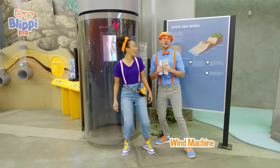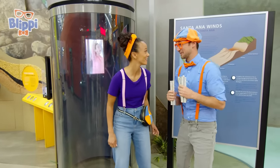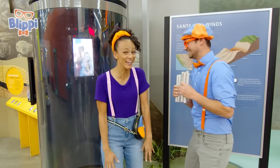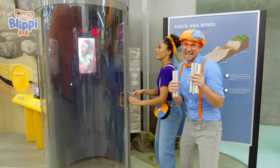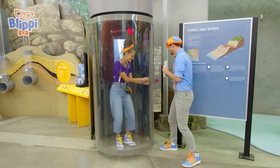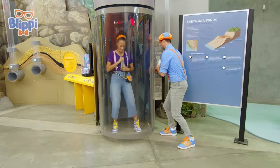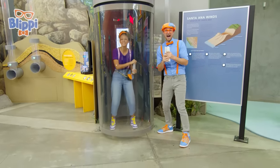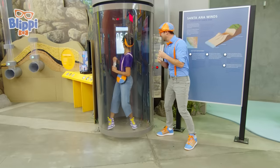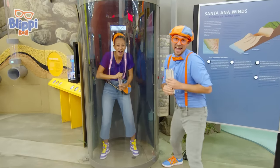Whoa! A wind machine! Oh, it's so cool! Oh, I want to try it! Have you ever been inside one? Well, it gets really windy! Woo! Alright! Okay! And I got some scratches! Alright! Bye, baby! Woo! Take these! Ooh, what's this? Get ready!